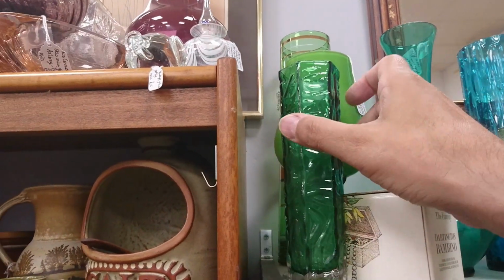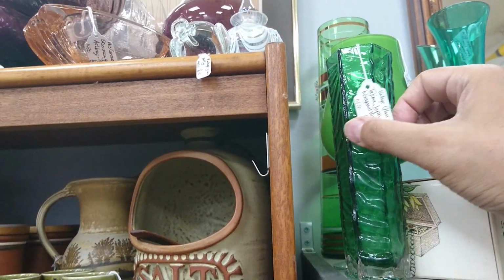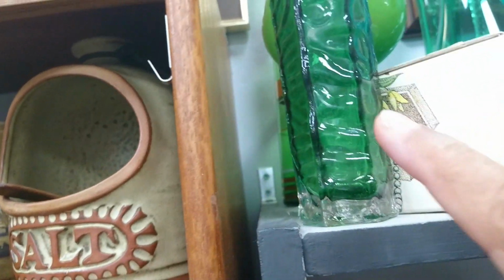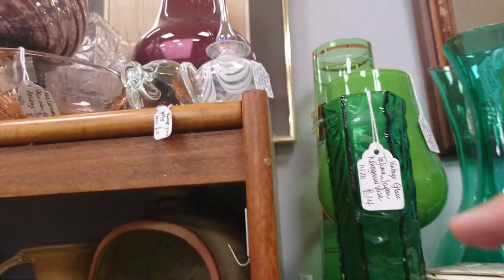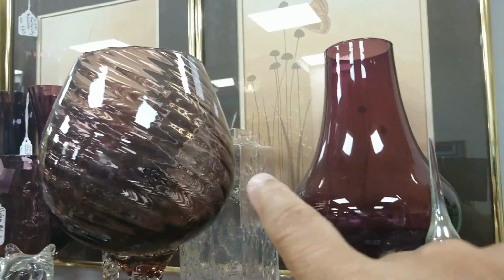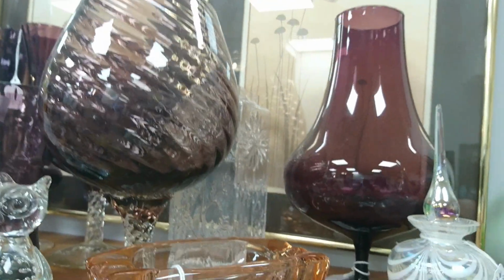This is Japanese, this one. What's he got written on it? Yeah, he's got it here. Tajima. So that's right. And it's cased as well, so although it's completely pressed, it's slightly better quality. Empoli. That's from Ochra, that's Isle of Wight, I think. There's a really big Dartington daisy vase in the back there.